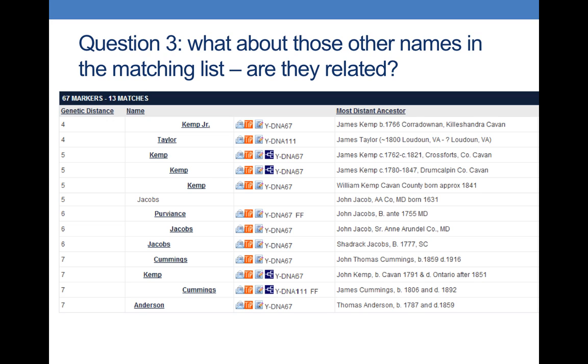And then there are other names such as Cummings, Anderson, and I've been in touch with some of these, and I began to wonder, well, all mixed together. Is there a surname cluster here? Is there actually something interesting I can explore here?